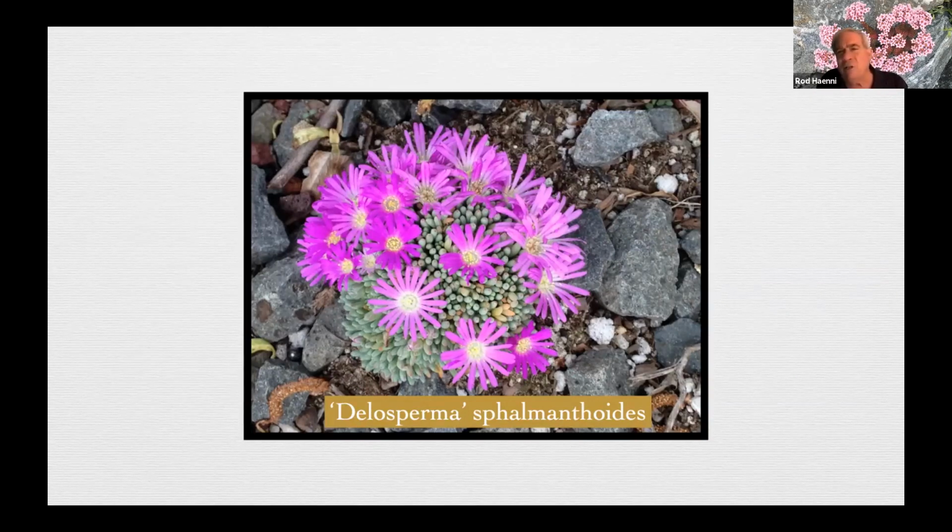This one likes a lot of sun. I think it probably does fine in Albuquerque. It does pretty well here. It's a little tricky. It's tougher than most Delospermas. But these clumps can get about 8 to 10 inches across. And it's a real mat. It's a rock garden plant. It's a bun plant. So anybody would like to have this in their garden, I think.